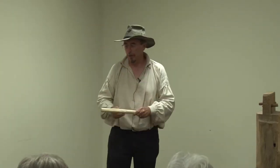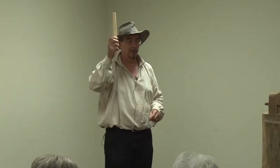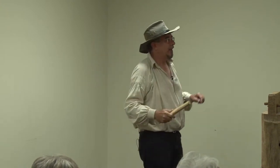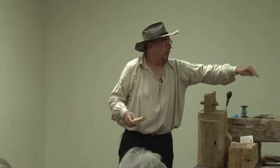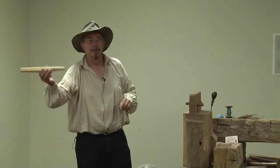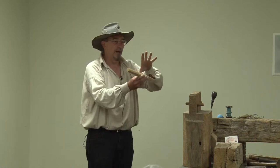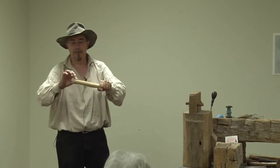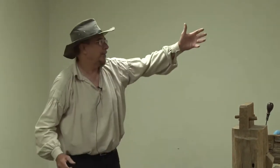So anyways, they'd use locusts. They'd get the green locusts. They'd make these pins about 2 weeks in advance so that they were drier than the wet logs when they came in and built the barn. Dry pin, wet beams, they would shrink around the pin, and that's why the octagon shape up here, so it wouldn't twist and turn.